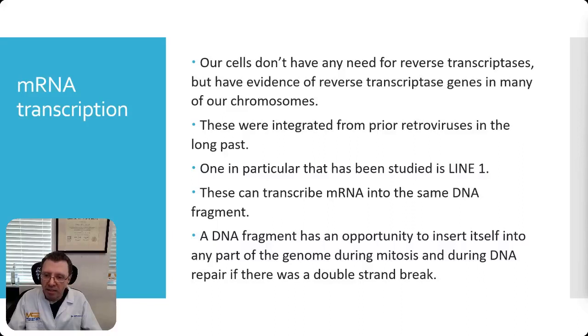Now, COVID-19 does not have its own reverse transcriptase built into the virus. Some viruses do. But what this can do is transcribe the mRNA from an mRNA to a DNA fragment of the same sequence. And because of this, a DNA fragment now has an opportunity to be inserted into our genome during mitosis, or if the DNA is being repaired, for instance, if there was a double strand break.